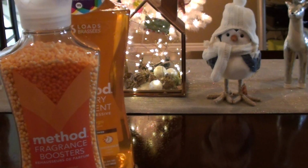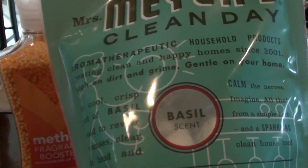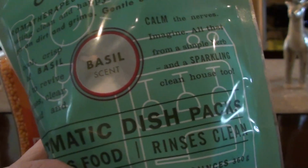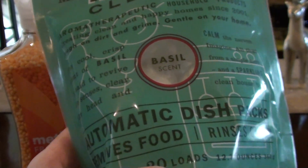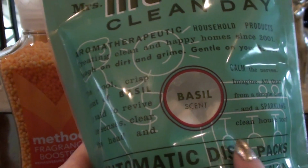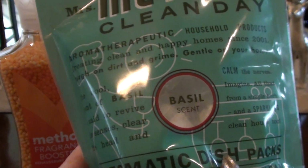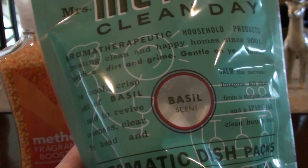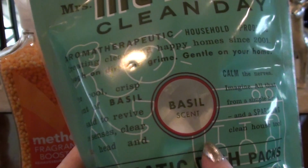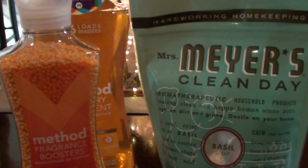All right. Also, I grabbed from Mrs. Meyer's the Clean Day Basil dishwasher tabs. Now, it's been a while since I've used a more natural dishwasher product, so I'm really curious to see how this goes. But what I love is at the end of your cycle, when it's steaming or drying, I love that the scent throws out. So I'm gonna love that the basil is gonna be coming out of my dishwasher.